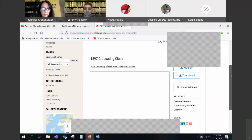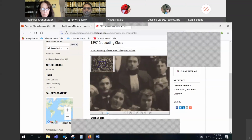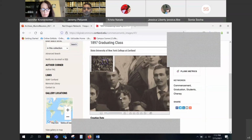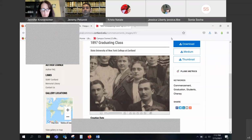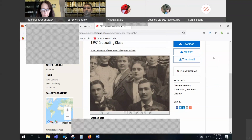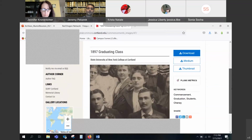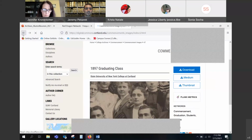what's cool about Digital Commons is that you can zoom in and out of the images. Probably hear the big train going by my house right now. I live next to railroad tracks. So you can zoom in and out of images, which is neat. So in case you found yourself, you could actually zoom in there and take a snapshot. You can download the images as well. So over here, you can download it. You can download it as a thumbnail or as a medium image. And then if there's any description, you could view that as well. So that's how you can browse some of the images in the commencement collection.